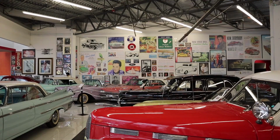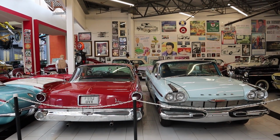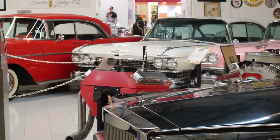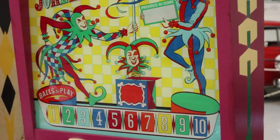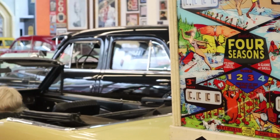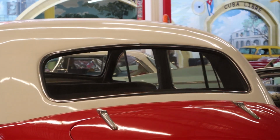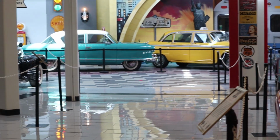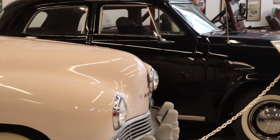Super nice collection in this part. I believe everything in this video is going to be for sale too. They don't list any prices on their website. They just say call for price, but you can find a bit more information on some of these vehicles at their website, which is just OrlandoAutoMuseum.com. We're going to continue to our next location now.